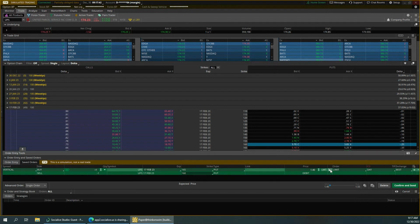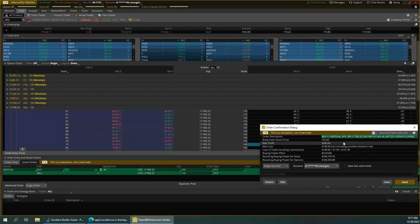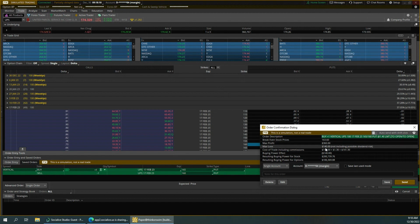Yeah, so I'm going to click on this lock just to lock in so we can look at the numbers. Go down here to click on confirm and send. And then here are the numbers. So first thing I typically look at is my break even. I like it when it's below the stock price. So 163.60, the stock is at 174. So break even well below that. Here's my max profit at 360 and my max loss. My max loss is basically the debit that I paid for the stock.